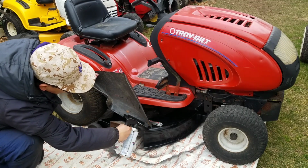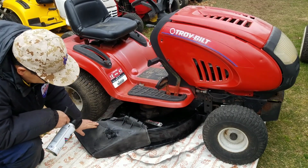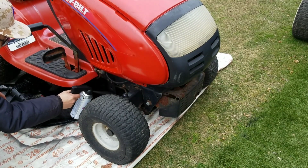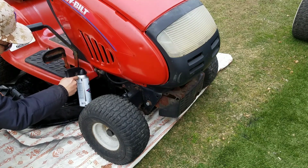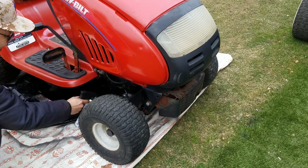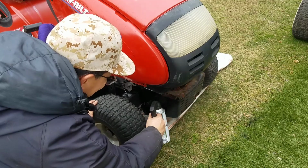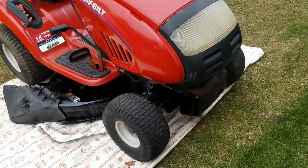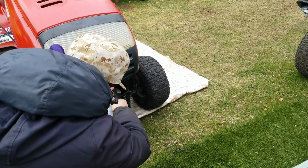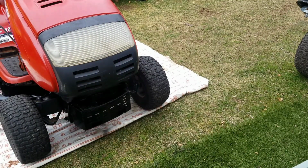See how it covers it up? I'm not even going to clean the area. What do you think about that? Even the areas here where it looks rusty, it's the light coat. Henry, you're gonna get some on the grass. That looks new, Henry.